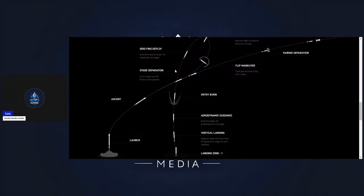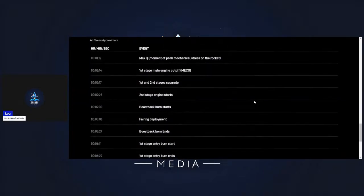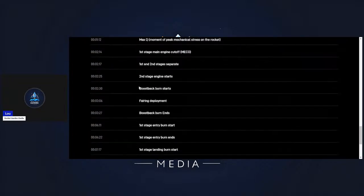Ascent, quick right turn, and that flip. It will enter and land on LZ-1. And then the second stage will continue on with the payload, fairing separation, and continue out. This looks the same as normal, a little bit condensed. T plus 1 minute 12 seconds is max Q. T plus 2 minutes 14 seconds is MECO. 3 seconds later, we have stage separation.